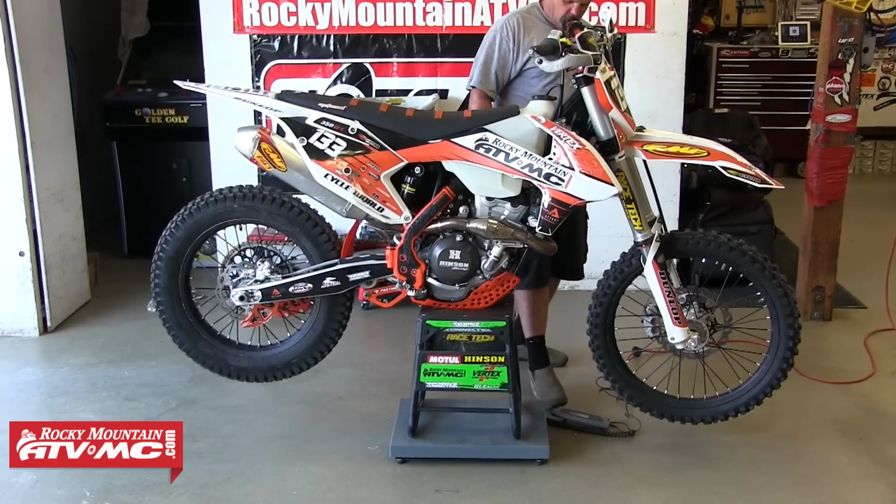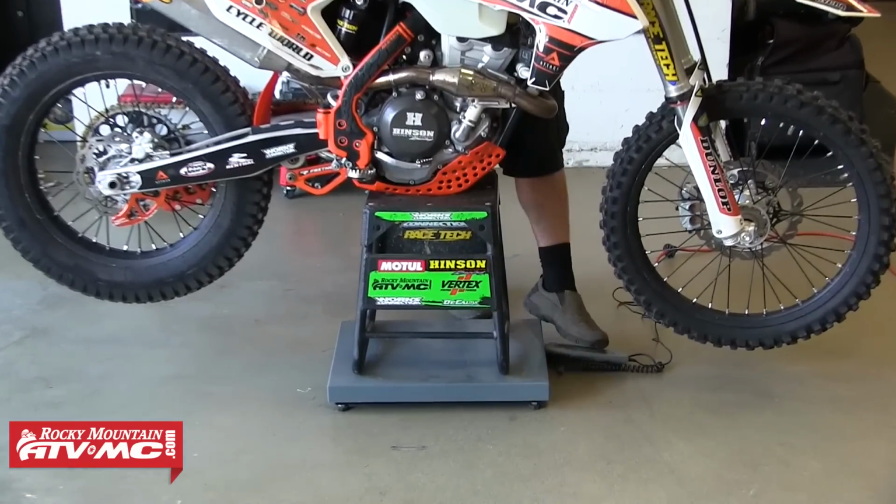Okay, so that's a wrap on testing these two bikes. As you can see, we used a wide range of riders. We got about 10, 12 different guys that have ridden these things, and it's pretty obvious it's a clear winner in the 300 two-stroke. The bike only weighs about 6 pounds lighter. Most people that rode it felt like it weighed 20 pounds lighter because it feels like a mountain bike. That's what a lot of guys would say. It feels like a mountain bike on the trails.